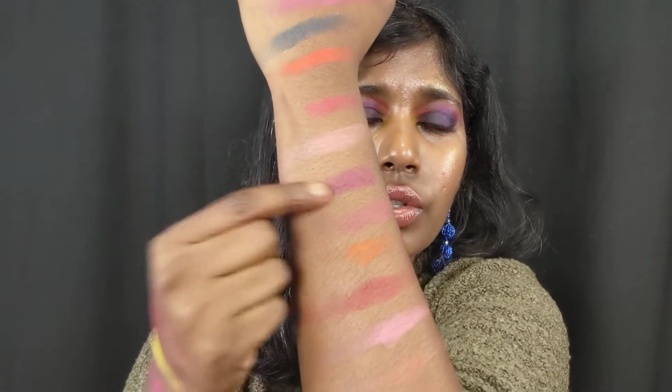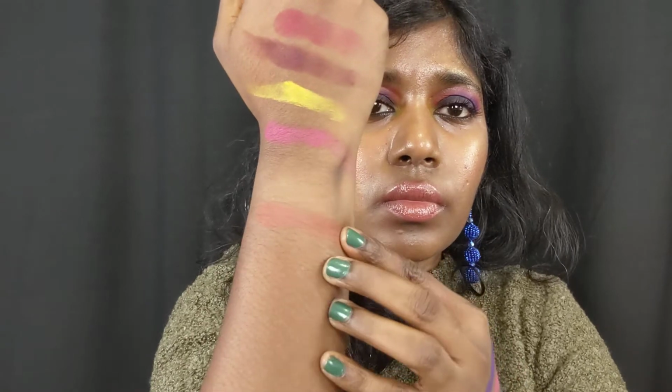And then we have Idolize. Idolize is like a raspberry red, definitely more pink in my opinion. You can tell, right? This is more pink than this, and comparing to these two, this is more pink. So it's more of a pinky red shade. Idolize. And then we have Obsession. Obsession is kind of a brown, but has this burnt terracotta tone to it.